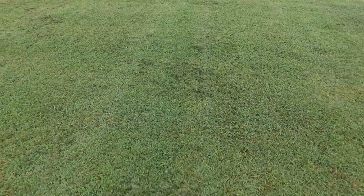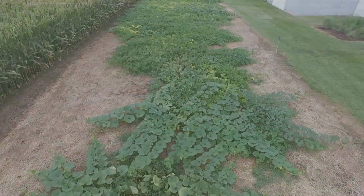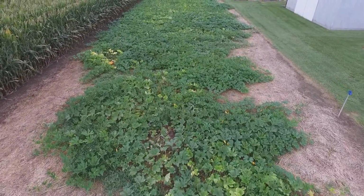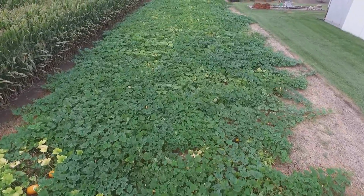Actually, they look that bad from the crabgrass and people not cutting and everything. So that's the grass. I get the award for the worst looking yard ever, but that's okay. It's a farm yard. So now we're flying over the pumpkins. You can see some of the orange out in there. Right, actually over there on the left side is where I picked that pumpkin from.